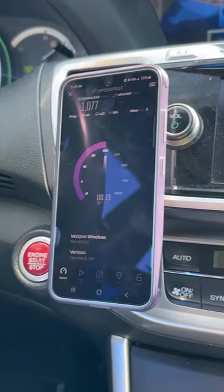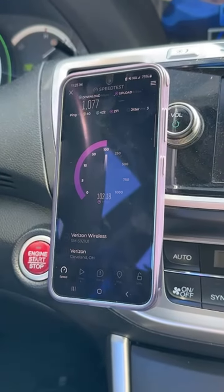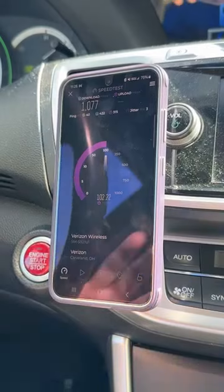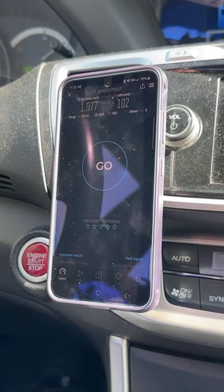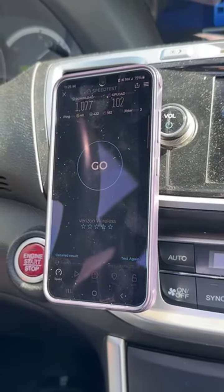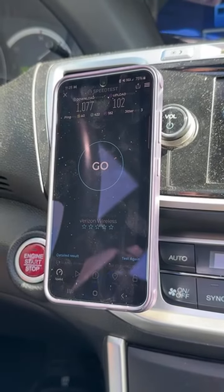Alright, now at the time when I tested the site, Verizon only had 60 megahertz of N77. Today, we're at 140, and you guys will see the difference. We got a gigabit speed test, 1,077 megs, 102 on the up. Man, it's cool to be back at this site.